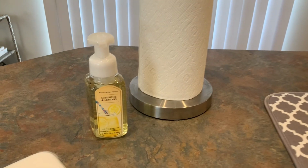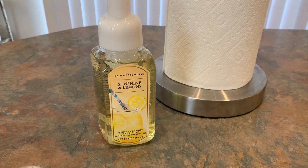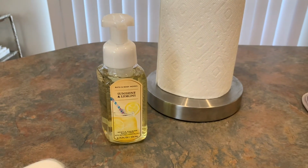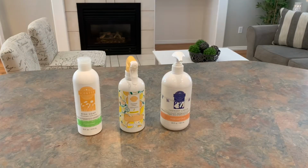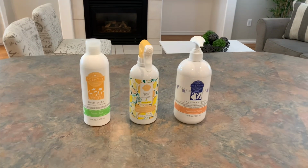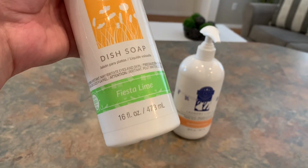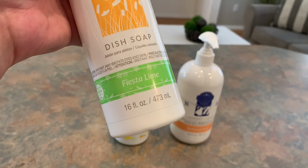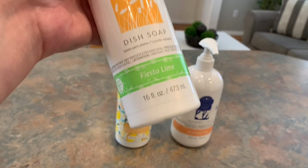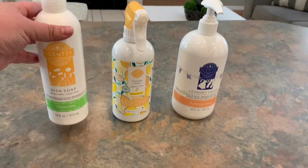At my sink, I've been enjoying this Sunshine and Lemons hand soap from Bath & Body Works. I really just love the label. I thought that went really well with my lemonade theme. And then I just wanted to quickly mention some of my favorite citrus cleaning products. So I cannot say enough good things about the Fiesta Lime dish soap. This is just the most fruity, sweet, zesty lime scent. My husband and I both really enjoyed it, so this would definitely be a repurchase for me.